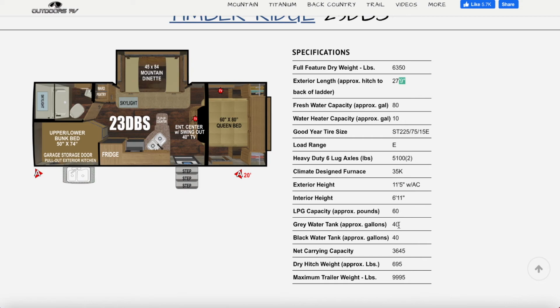Gray water tank is 40, black water tank is 40. So the only thing on this model, I wish it would have a little bit more than 40, but 40 is still quite a bit. If you use 4 or 5 gallons when you shower, that's still a lot of showers.